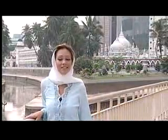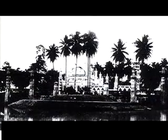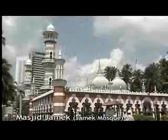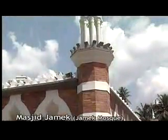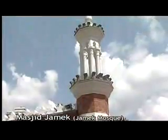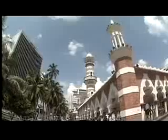KL's remarkable skyline has vastly improved through the years. I am standing in front of Masjid Jamek, or Jamek Mosque, which is situated right smack in the city. Built in early 1908, Masjid Jamek became the first and main mosque for Muslims in KL. Almost a century later, Masjid Jamek still stands tall, set against the skyline of a large LRT station, bank buildings and other buildings in its midst.